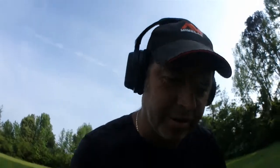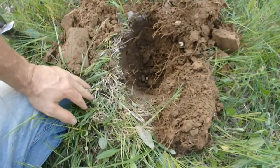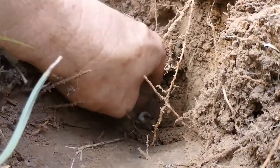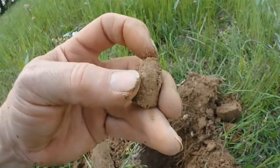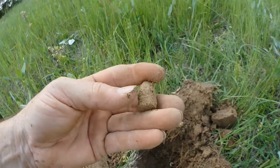Sweet. Ooh, looks like we got another 3-ringer in the hole. I mean, 2 seconds from that musket ball. You can see him down there with that grub. Right there. Let's see if it's a drop or a pulled. I think that might be a threaded hole. It's full of dirt. I can't tell. It's either a drop or a pull, but that's a 3-ringer.